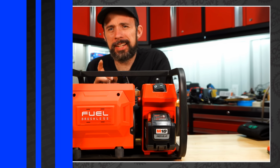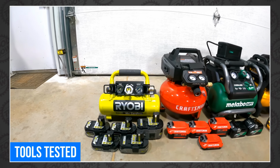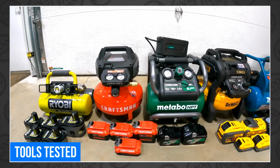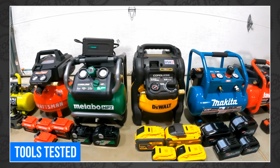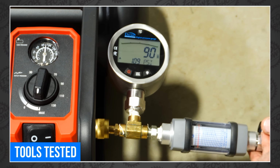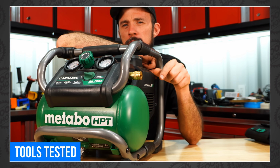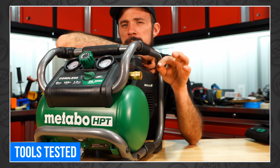Tools Tested shared a huge cordless air compressor head-to-head, including examples from Ryobi, Craftsman, Metabo, HBT, DeWalt, Makita, Bauer, Milwaukee, and HART. He tests the weight, noise, max PSI, time to get to 90 PSI and CFM, and goes over an in-depth description of all of the compressors and helps you decide which one you should or shouldn't purchase.